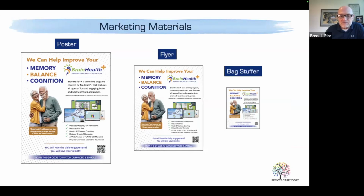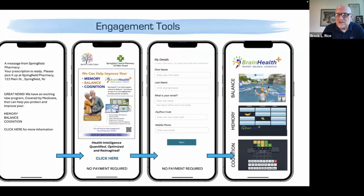All the educational materials will be provided for you. It will be customized specifically for your pharmacy. So flyers, posters, they're even doing printing prescription bags for you. So the information will be right on the bag itself. They set your pharmacy up with its own landing page. So it's like your own custom website specifically for this program, branded with your pharmacy's logo and everything.